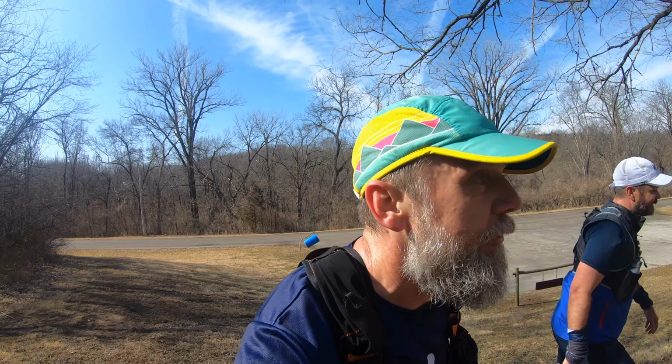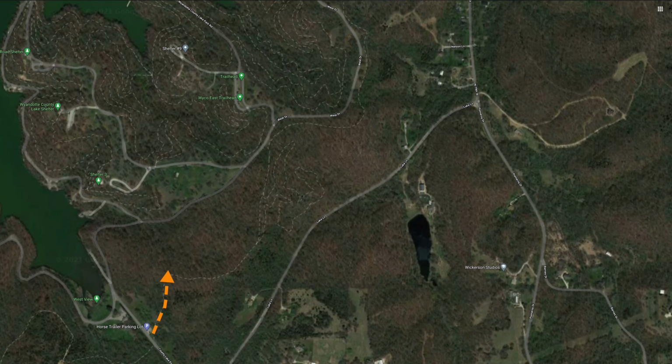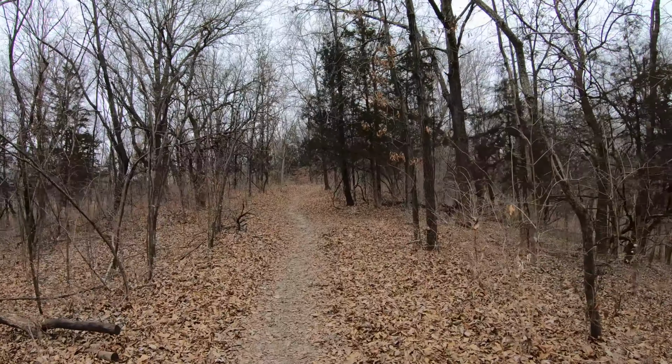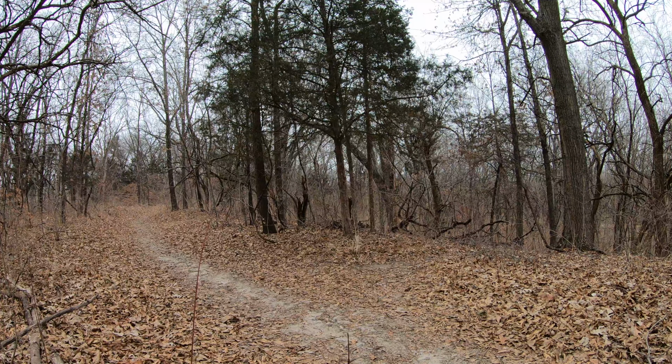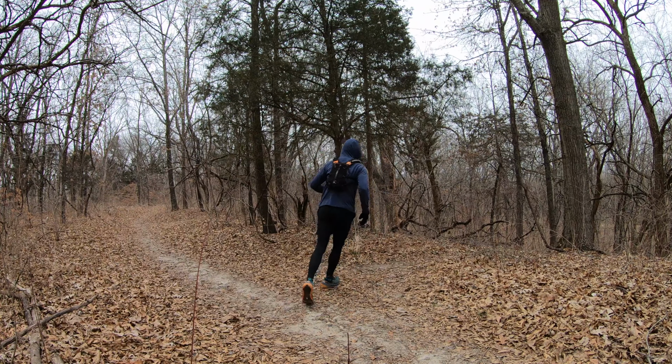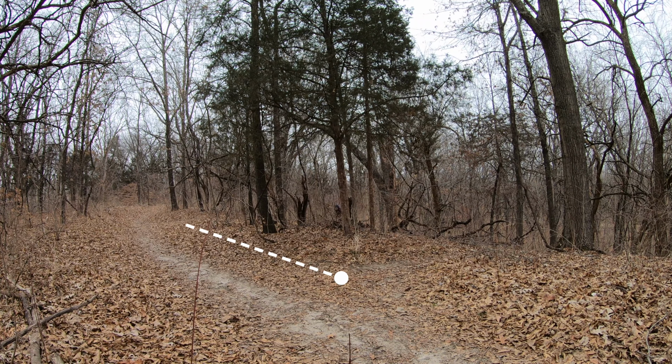But to find the trailhead, go past the picnic tables, and then the trailhead's up at the top of the hill here. So you climb up this big hill from the horse trailer parking lot, and then it levels off to some really nice runnable section that leads right to the triangle. The entrance and the exit to the triangle are very close to each other.